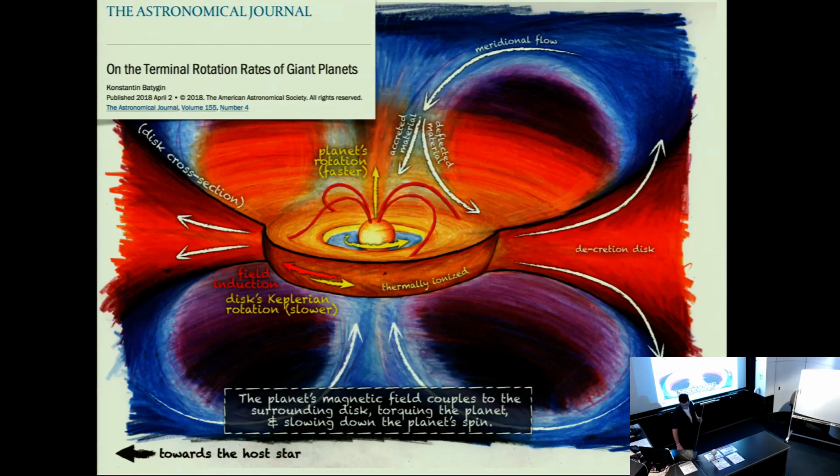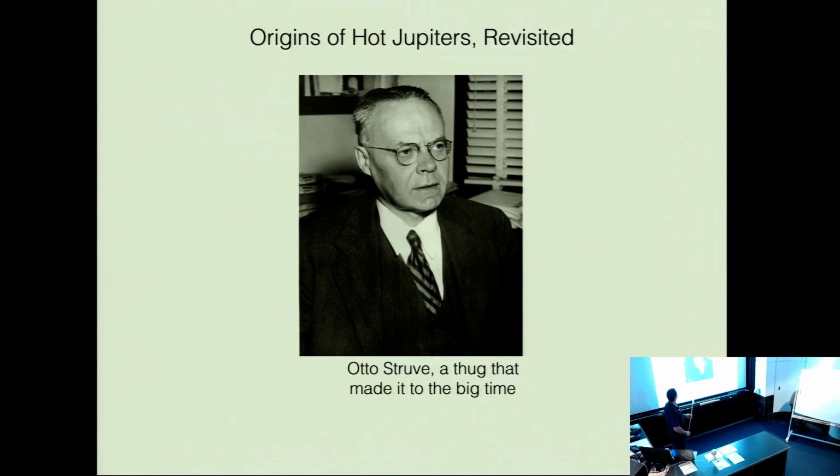I always like to bring up a picture of Otto Struve because he's so gangsta. Otto Struve in 1952. So first of all, any questions? We'll do questions later about the magnetic fields. Let me just tell you about Otto Struve.